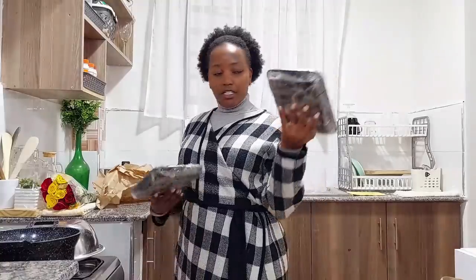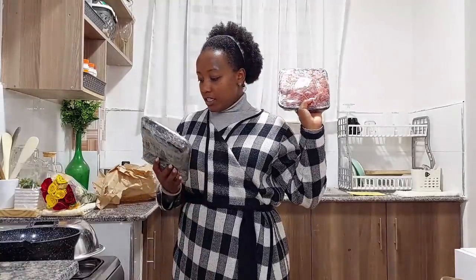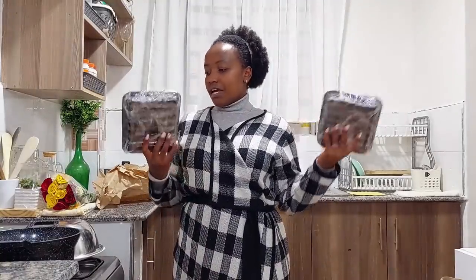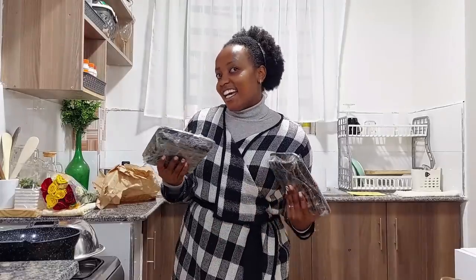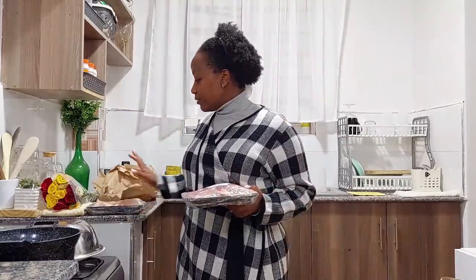Here I have some fresh meat. So these are chicken wings, and this is beef on bone. This is a kg of beef on bone, and this is about 600 grams of chicken wings. This for sure I'm going to make with some potatoes and a salad, and oh my god, I'll enjoy that on Friday night or Saturday night. I'm trying to get myself back to cooking regularly, so I had to buy that.